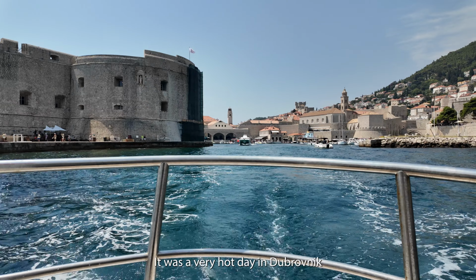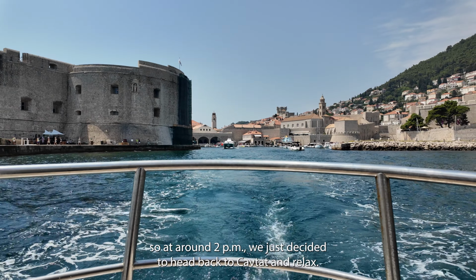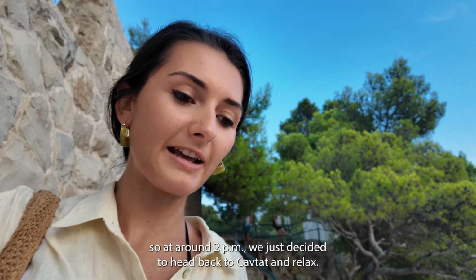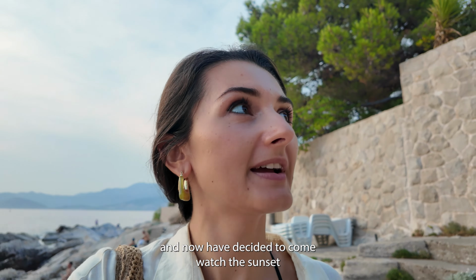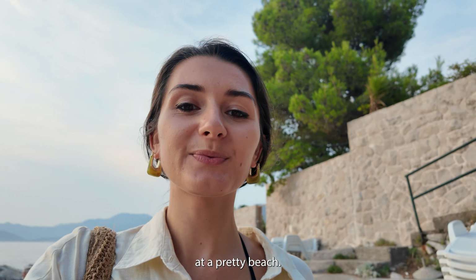It was a very hot day in Dubrovnik, so at around 2 p.m. we just decided to head back to Kaštela and relax, retreat in the air conditioning. We actually stayed there for the entire afternoon and now have decided to come watch the sunset at a pretty beach.